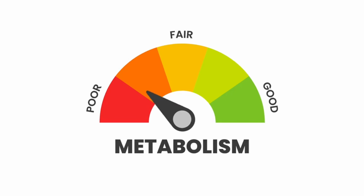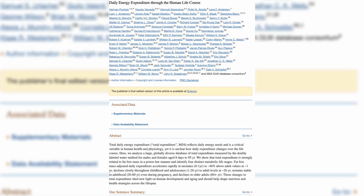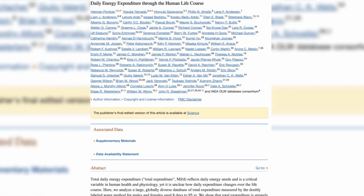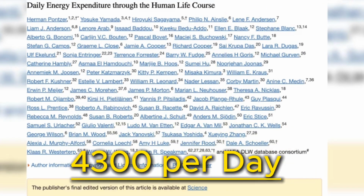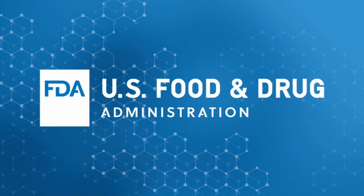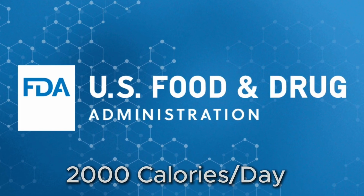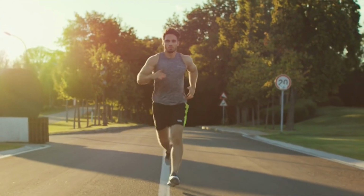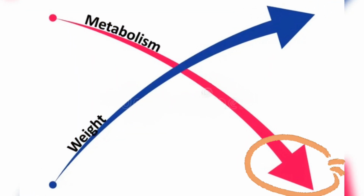Research supports this and shows metabolic rates vary from individual to individual. One study showed that individuals with the same body weight have metabolic rates that differed as much as 4,300 calories per day. That is an enormous amount of fluctuation. It's a metabolic rate that equals 2 times the FDA recommended daily 2,000 calories. And that's just measuring the difference. Incredible.